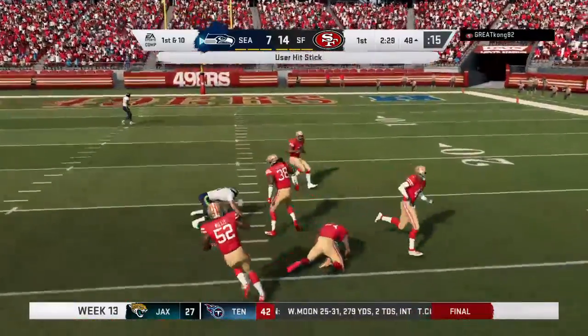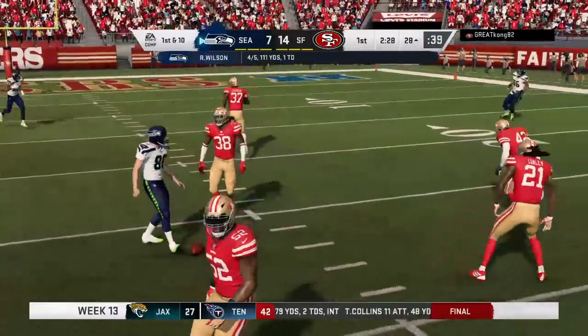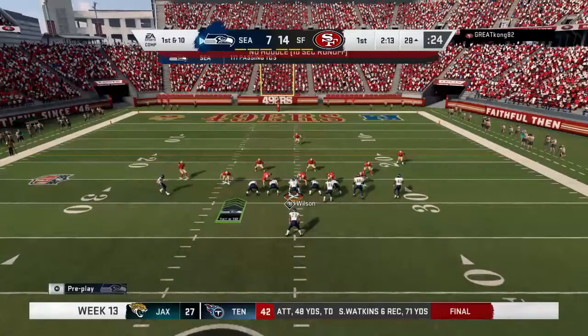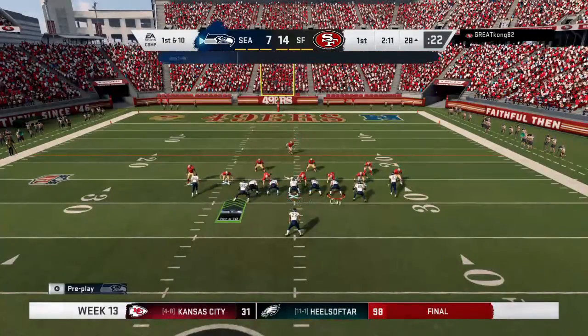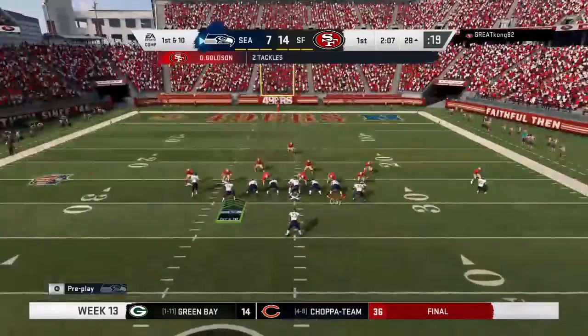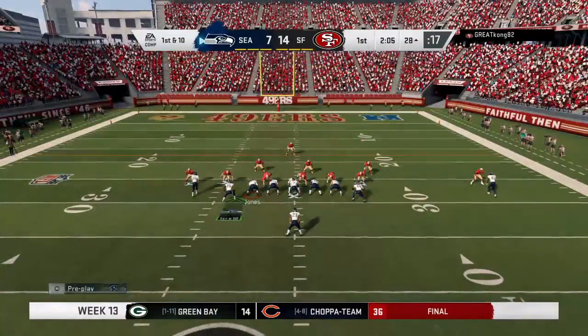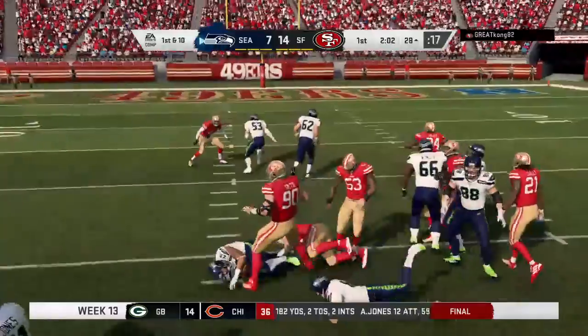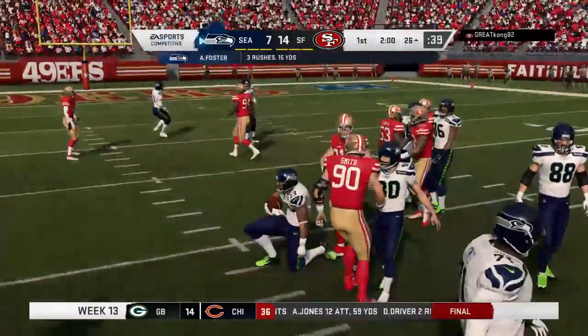A throw over the middle, taken in. And he'll go down, but not before getting this inside the 30. That's back-to-back plays of over 20 yards. Seahawks, first down. They'll run on first down. Foster. Give him a couple on the carry there.